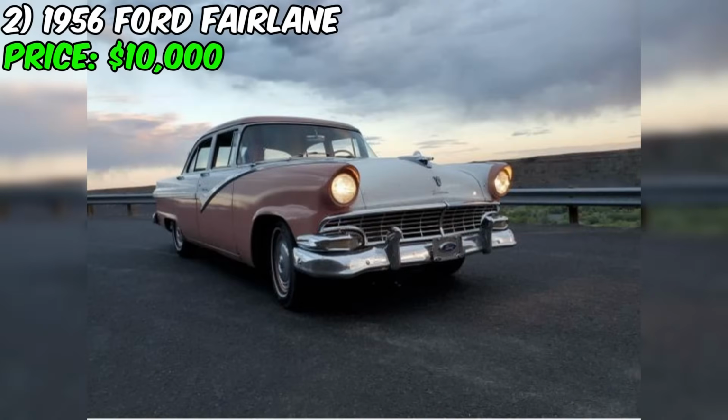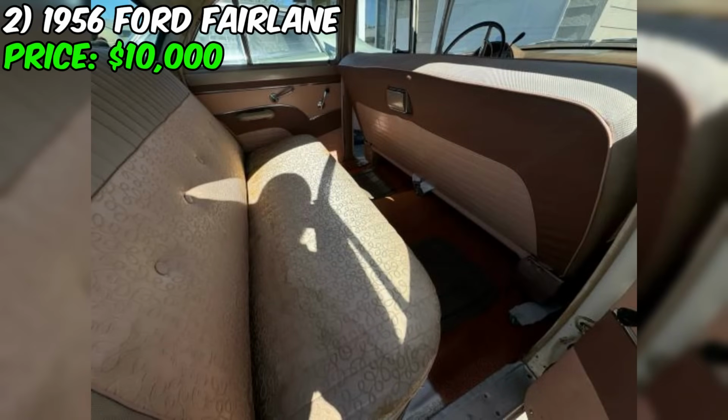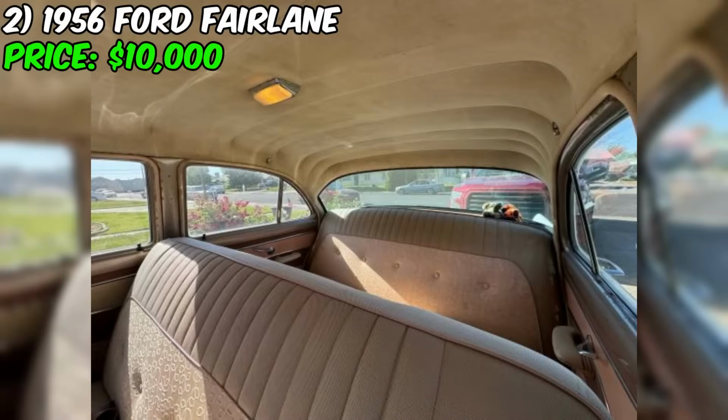So if you're a fan of classic cars or just someone who appreciates the craftsmanship and style of a bygone era, you owe it to yourself to check out this 1956 Ford Fairlane. With its original engine, clean title, and vintage charm, this car is a true gem that's just waiting for the right owner to come along and give it the love and attention it deserves.